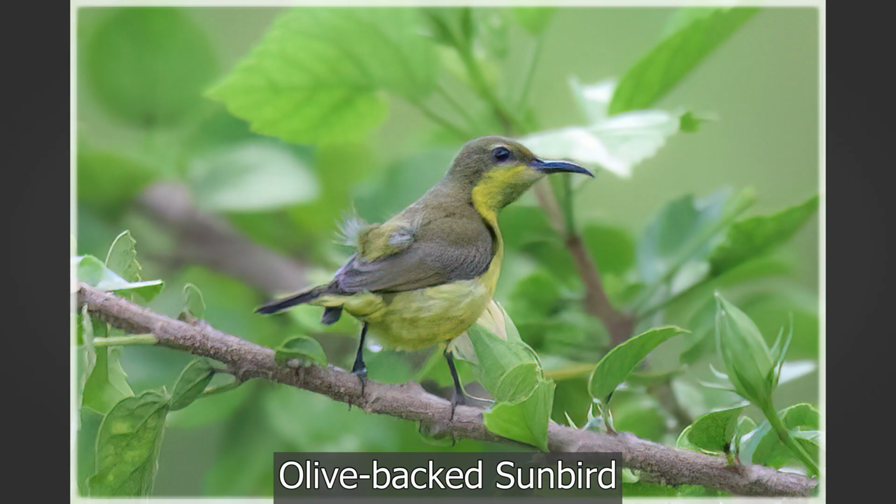Now we don't get sunbirds here. This is the olive-backed sunbird. We have a similar version here in northern Queensland. I was unlucky not to be able to get the male. I only saw it once in the bushes, really couldn't get a clean shot of it.